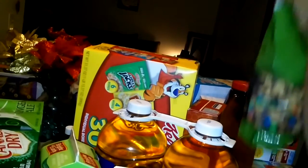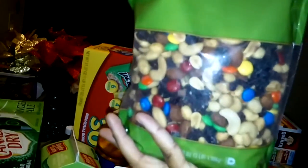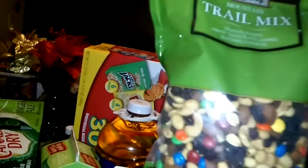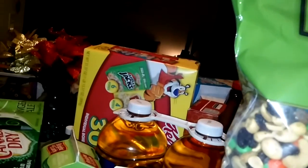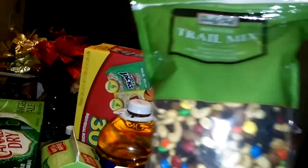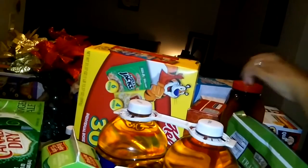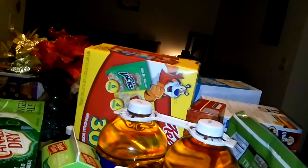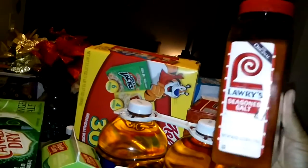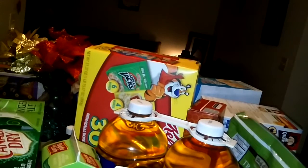I got this from Sam's. My husband wanted this. I guess this is the trail mix he was telling me about from Sam's. It has peanuts, raisins, M&M's, chocolate candies, almonds, and cashews. He said it's really good and he wanted me to pick him up some, so I got that. We use Lowry's. A lot of what I use is Lowry's seasoning, so I got a big one from Sam's.